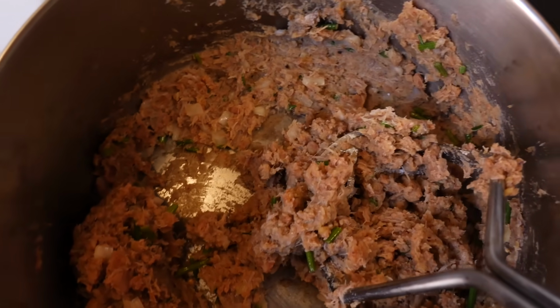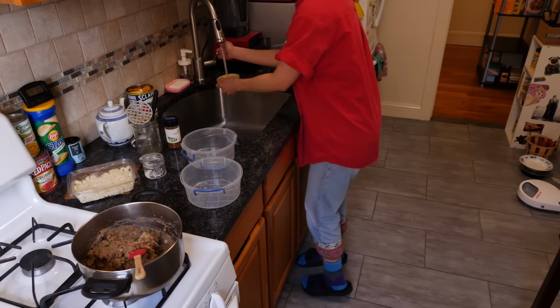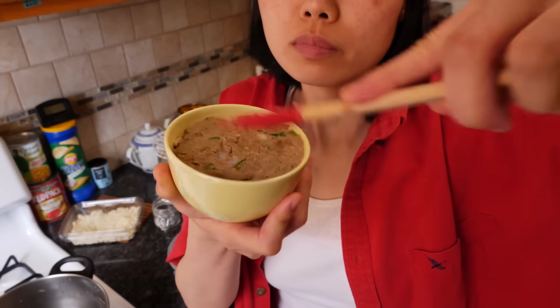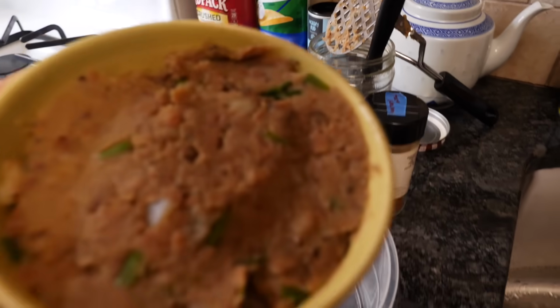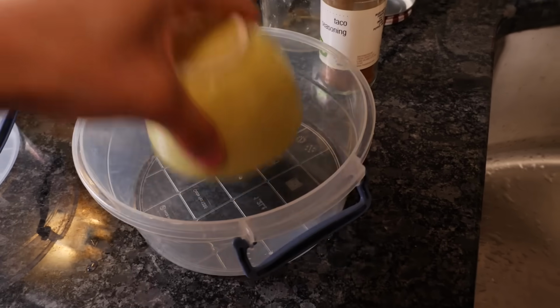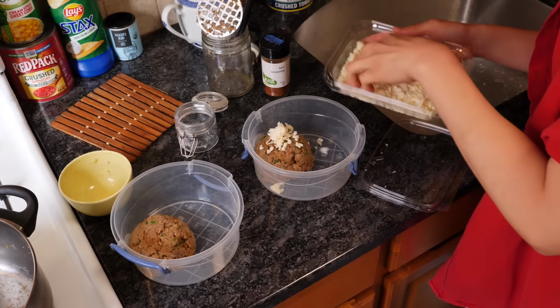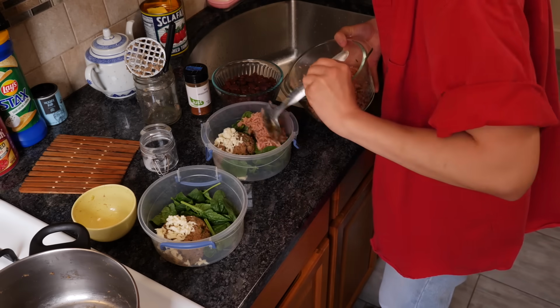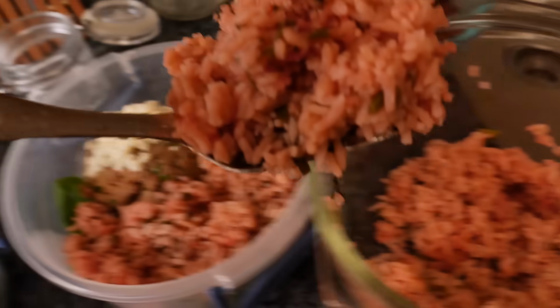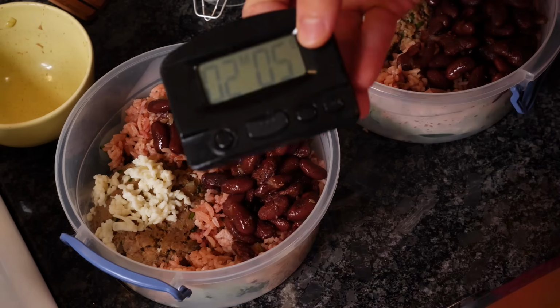With just about 10 minutes left on the clock, we're gonna get plating. I see a lot of pictures of shaped mofongo, so we're gonna try to wet this little tiny bowl, press some of that mixture inside, and then tip it upside down in our serving containers. And I don't think you can go wrong with a little bit of mozzarella. Two minutes left on the clock.